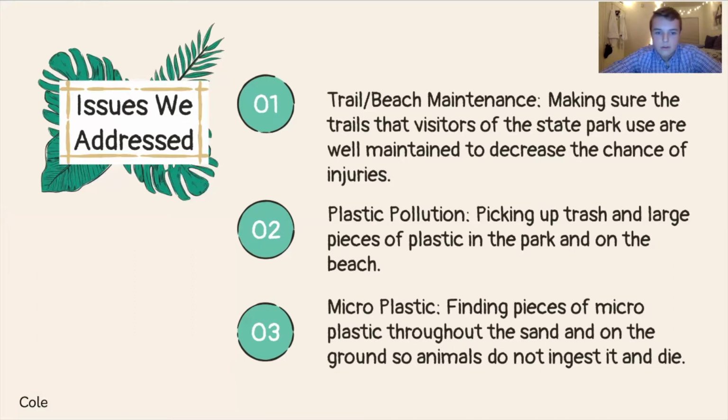And then the third was microplastics. So the plastic that comes from when the larger pieces of plastic break down. These are called microplastics, and they get throughout all the sand. So we wanted to make sure we picked up as much as we could.